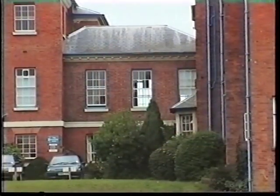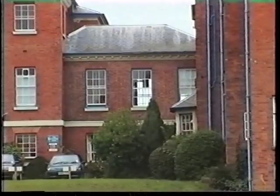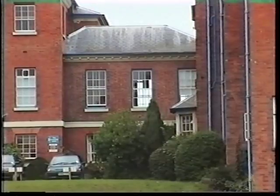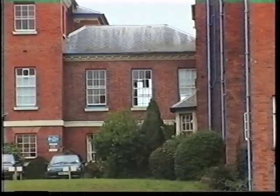The two-storey building to the right of the central block as we view it has offices on the ground floor. On the first floor, King's Ward, is administered as part of Oxford Ward.